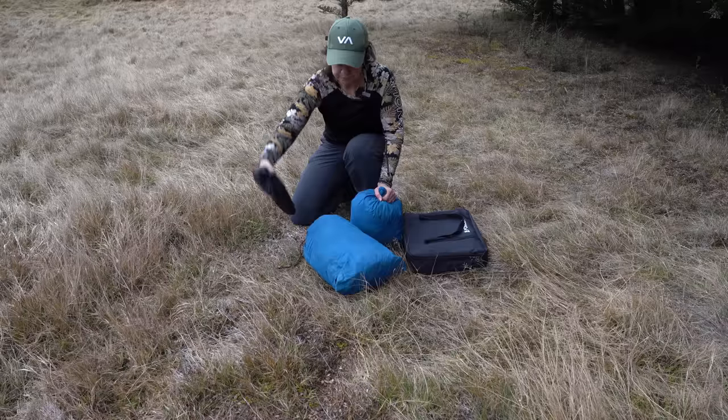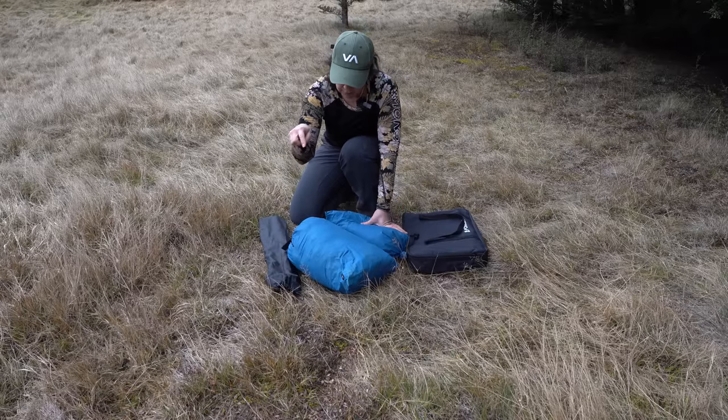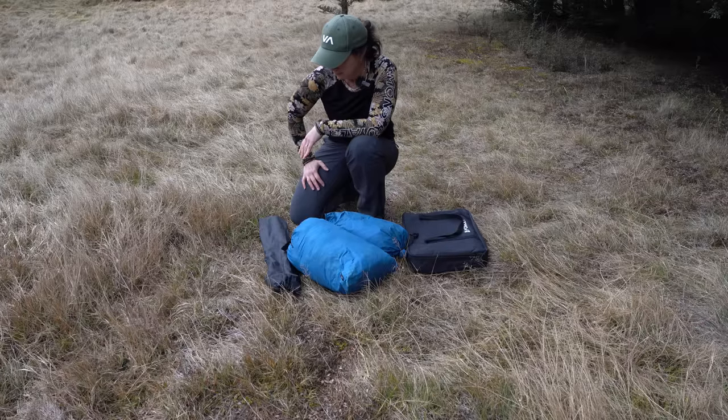So we've got poles, main tent, inner, pegs are in here. And we've got the wood stove there.